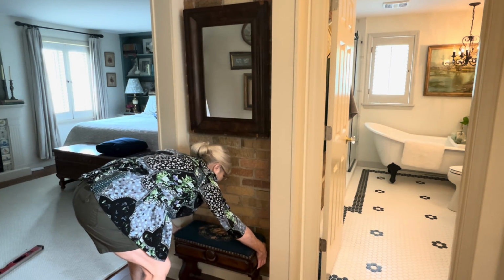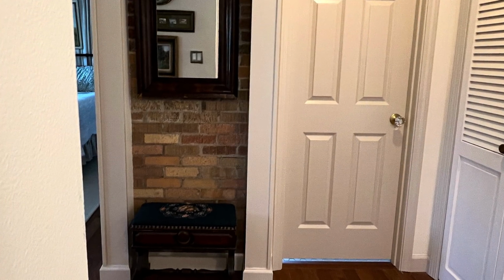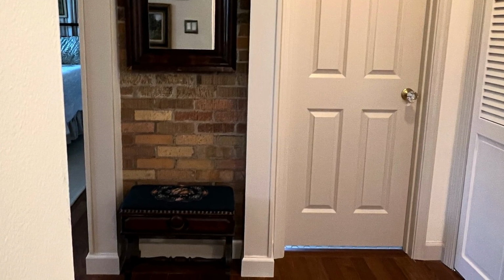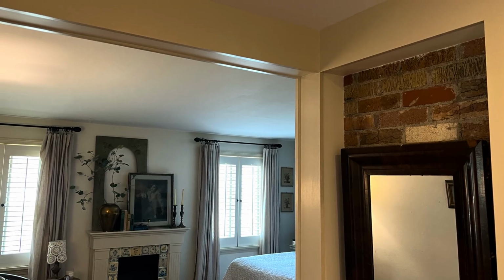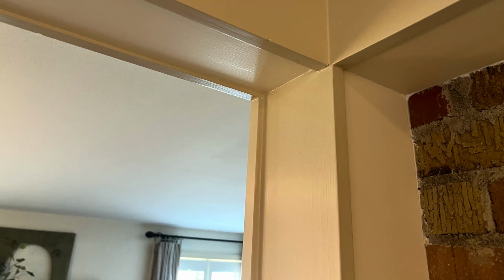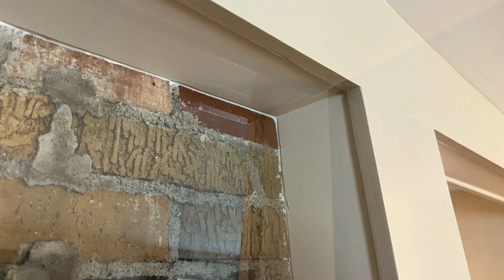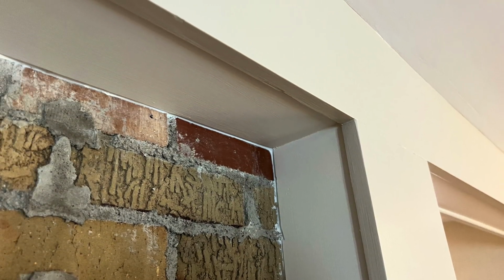I recently thrifted an adorable little needlepoint bench that fit perfectly below the mirror. I painted the inside of the molding with the same paint as the bedroom walls, but I painted the outside framing pieces a shade darker and in a semi-gloss sheen.